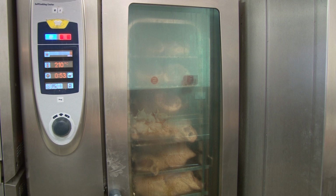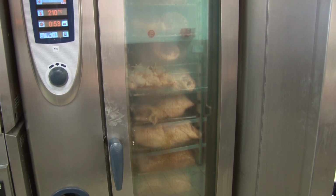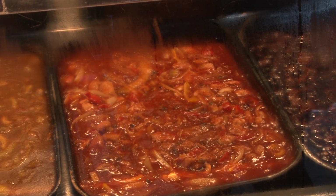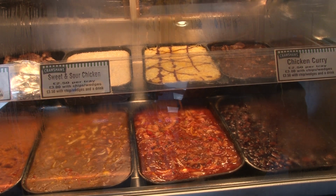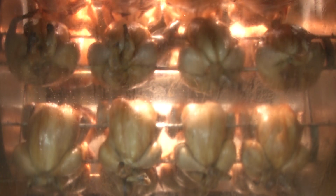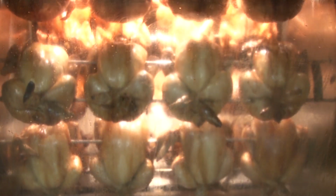The equipment we have at our disposal is a Rational combination oven, which is the largest one you can get, basically 10 grid. That basically cooks the shanks, the gammon joints, the pork joints. We also cook in there the meals, the curries, the stir fries, the hunter's chicken, stews, etc. Then we have the 4 rotisseries, which run continuously most days, all at different times, different batch in every one. These ovens are 7 spike ovens, which hold anywhere between 28 and 49 chickens.